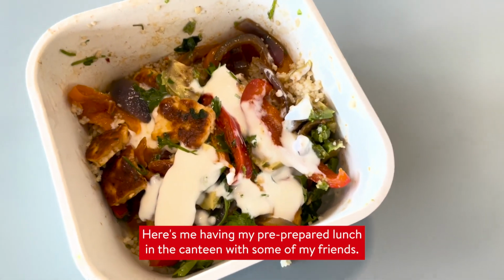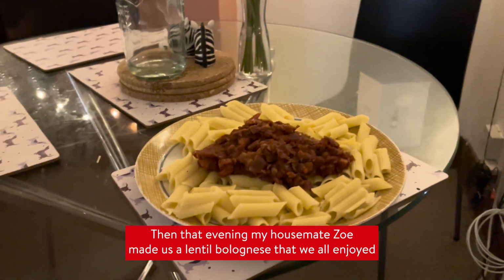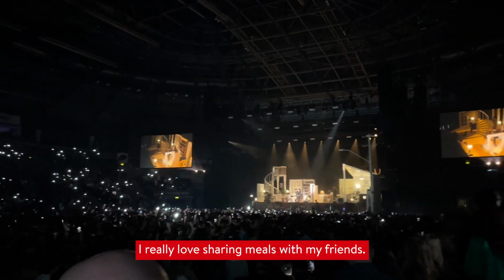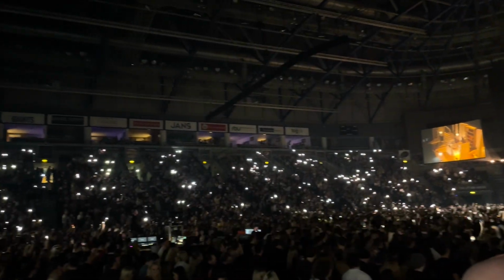Monday started with coffee. Here's me having my pre-prepared lunch in the canteen with some of my friends, and then that evening my housemate Zoe made us a lentil bolognese that we all enjoyed before heading out to a concert. I really love sharing meals with my friends. I think it helps to cut down on costs and also means we get to spend some time together.